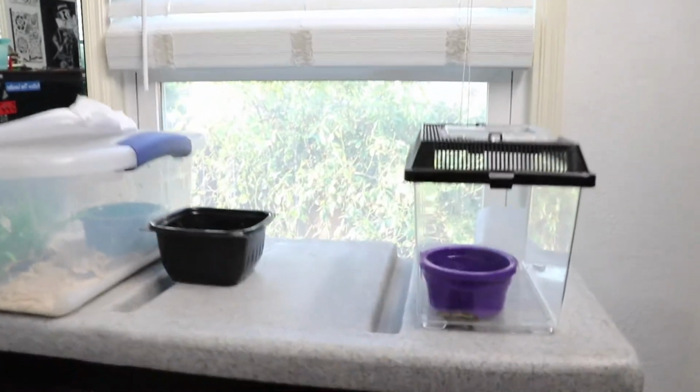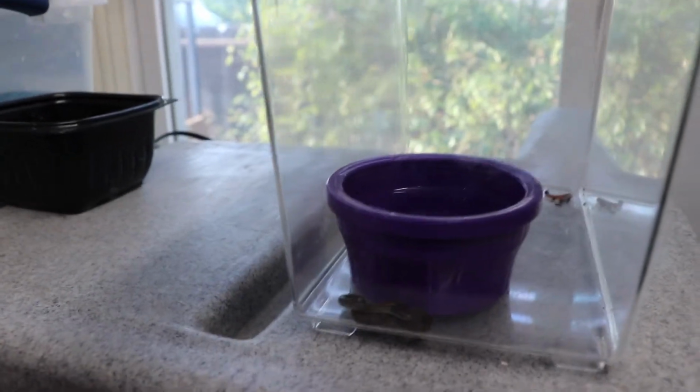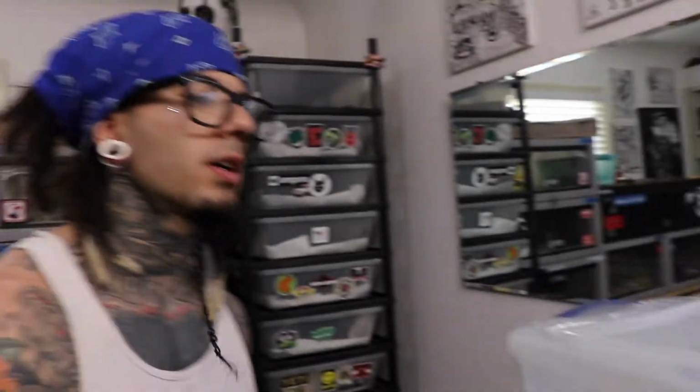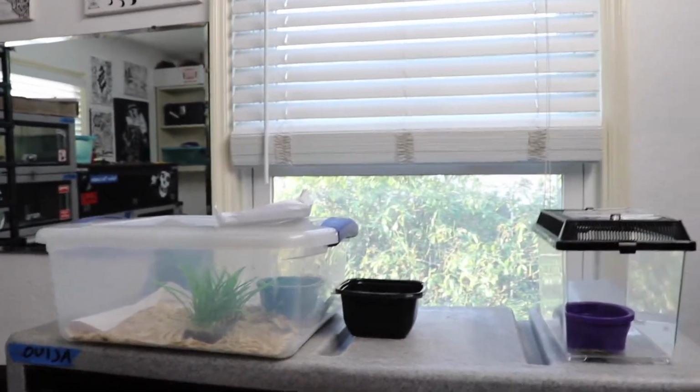So I bought this little Eastern garter that's tiny, and everything's empty because I've been trying to feed it. So I've tried worms, I've tried fish, I've tried chopped up pinky mice, I've tried a tail, I've tried everything. I can't get this little fucker to eat. He's so damn small, he just runs away. So yeah, I can't get that little one to eat, so that's why everything's blank right now, because I just tried to feed it again and I can't get it. So we're gonna set that one back up. I'm just keeping it on paper, the little water bowl, and that's it.